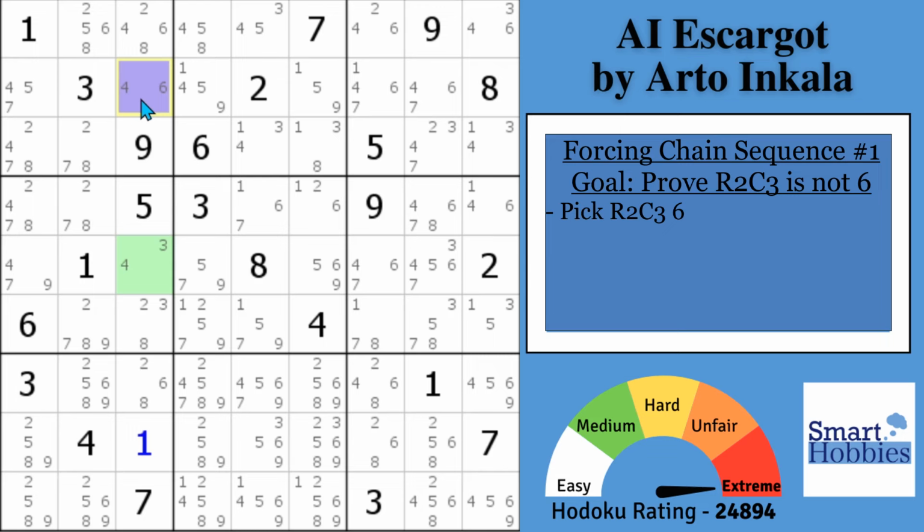And to make this forcing chain technique easier, you want to stick to these types of cells and only make decisions with bivalue cells. So we're going to start right there. This 4, 6, and what we're going to prove is why this cell cannot be a 6. So I'm going to put a 6 right there, and because I removed deviations, it doesn't tell me if this is right or wrong. It just tells me that I put a 6 in there.